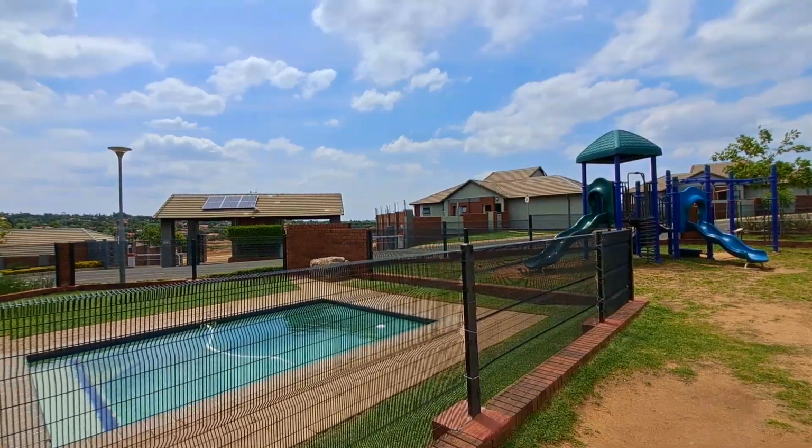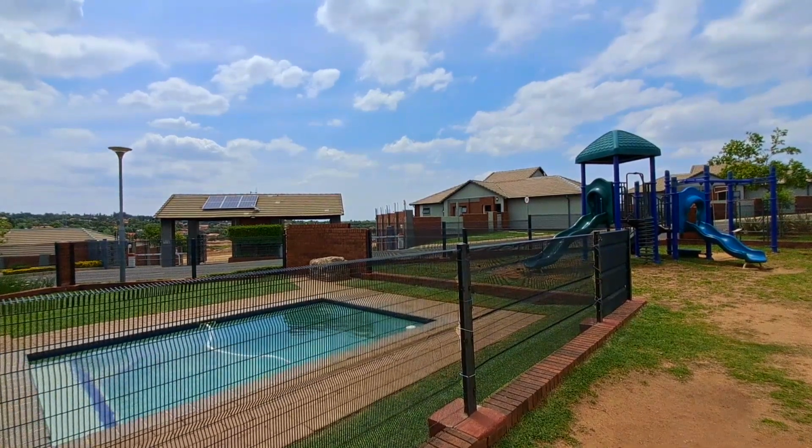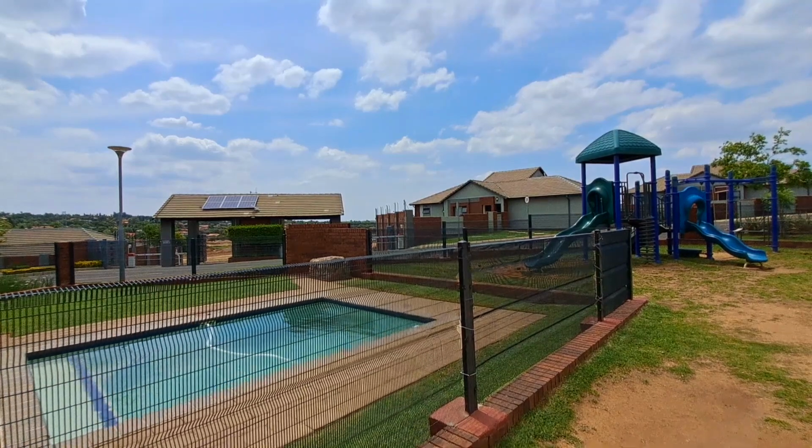And just to wrap this video up, we're in Amberfield in this beautiful security complex in the Hudson. This is value for money.